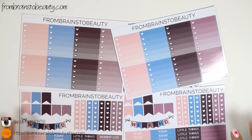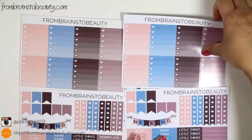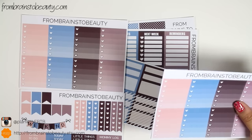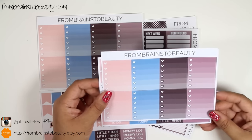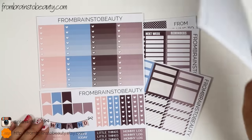Love them, very excited. So let's go ahead and talk about the kits. I only printed these two in glossy for this video. I didn't want to do the whole set because, like I said, glossy paper is expensive. So I will only print them whenever you guys order them that way. I may make glossy stickers for myself later, but for now, for picture purposes and for the video, everything you're going to see from now on is going to be in matte.